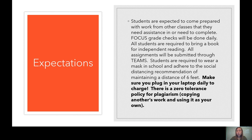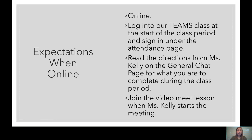All students are required to bring a book for independent reading. If they finish assignments in class early and they still have some time left, then they can read that independent reading book. All assignments will be submitted through Teams if they're online. If they're in class, their assignments will be done in their notebook.